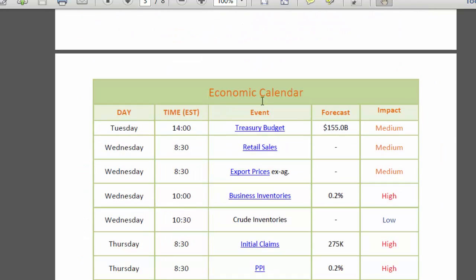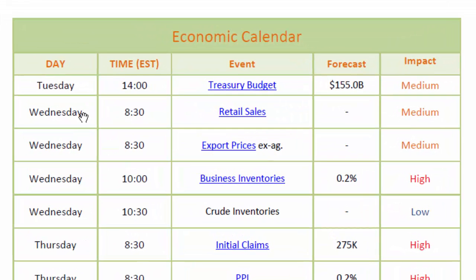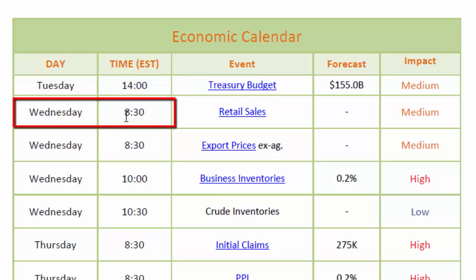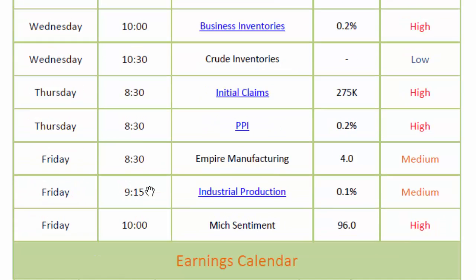Very important, the economic calendar, where you can see if something is about to happen today and when. For example, today is Monday, nothing is going on, but tomorrow, Tuesday, at 14, you should be ready. And on Wednesday, 8:30, that's pre-market, but you will also have an announcement in the market, during the market. So that's about 30 minutes into the market, and this could affect your trade. So again, you need to be prepared.